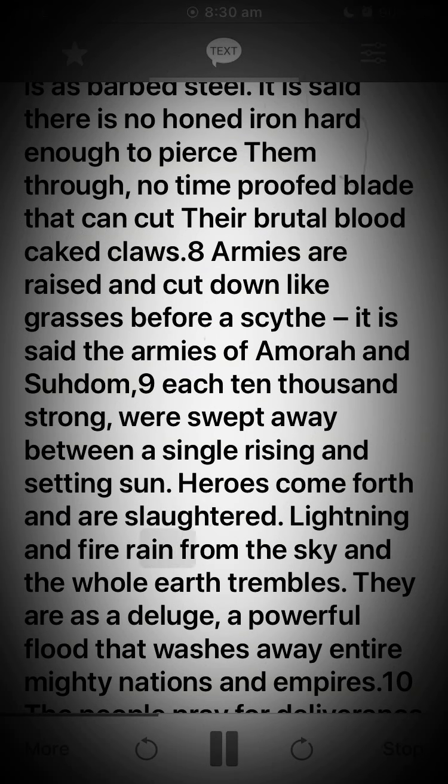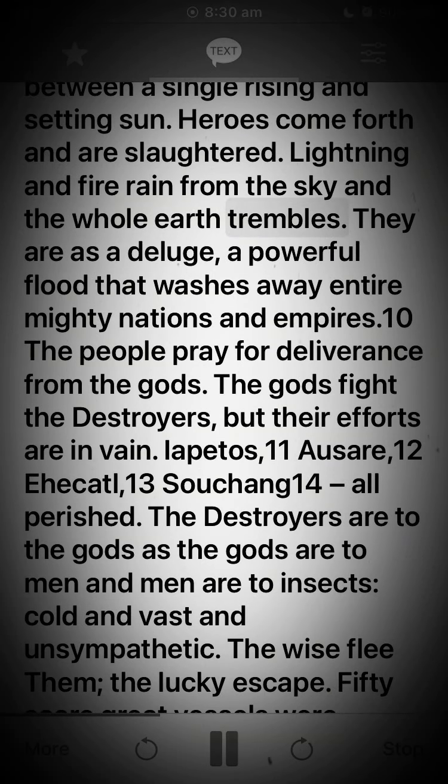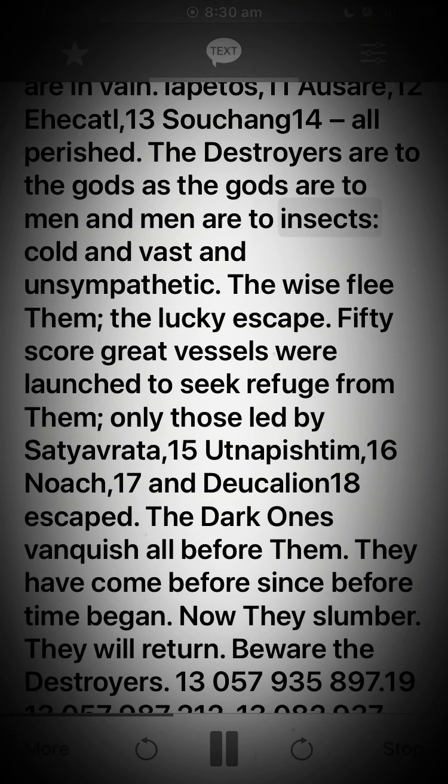Lightning and fire rain from the sky and the whole earth trembles. They are as a deluge, a powerful flood that washes away entire mighty nations and empires. The people pray for deliverance from the gods. The gods fight the destroyers, but their efforts are in vain. Iapetus. Orsa. Ehekatl. Sauchang. All perished. The destroyers are to the gods as the gods are to men and men are to insects. Cold and vast and unsympathetic.